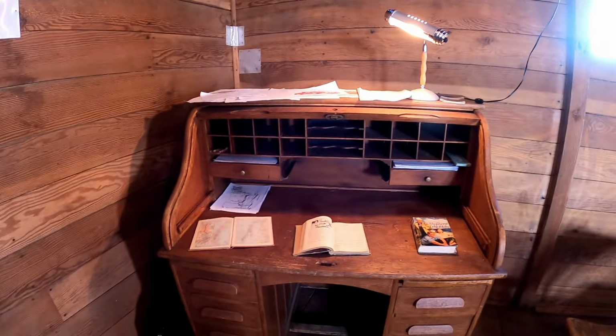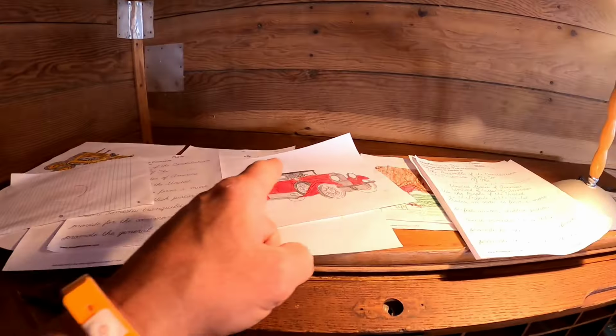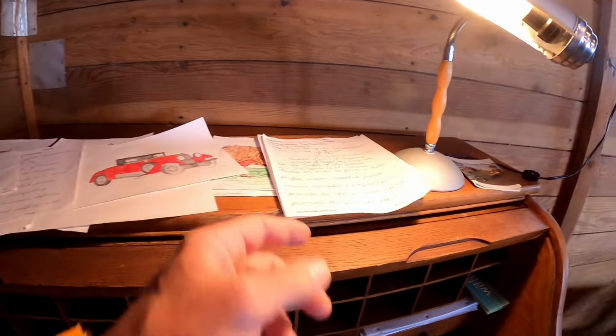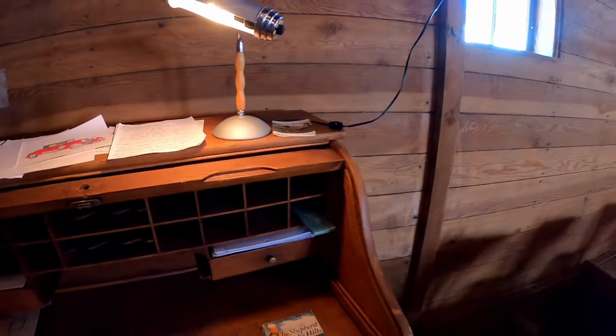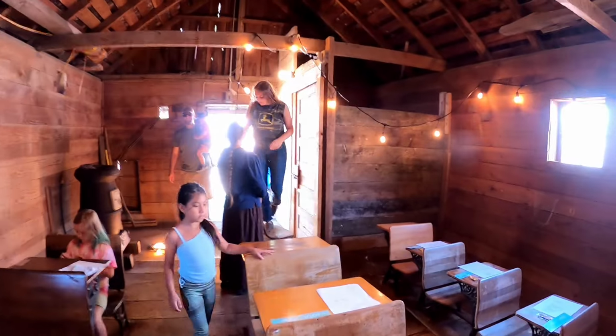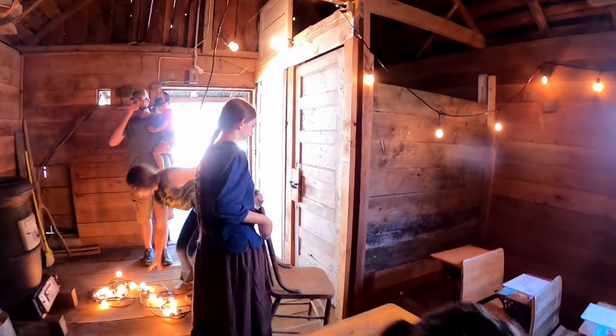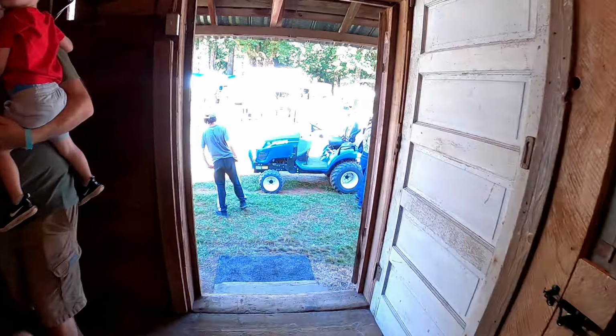Got the school teacher's desk, with some of the kids' coloring assignments turned in. Got cursive writing demonstrations. And they're stringing up some more lights in here, decorating. And I'm walking right through the middle of all of it. Thank you, ladies.